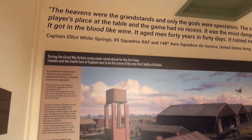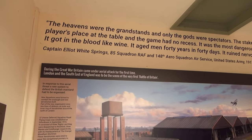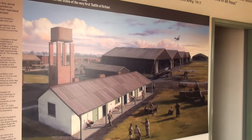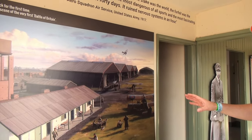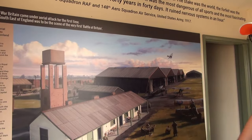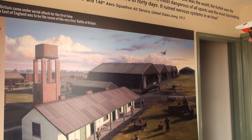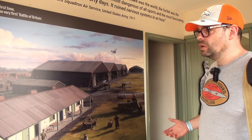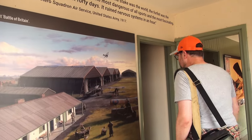But you see, we open up with an artist's impression of what the airfield looked like as well, with the big hangars back in the day. There's a surprising amount already still here. So when you come up and visit, you'll actually see the water tower and the admin box all in there as well. So the airfield is as it was over 100 years ago, which is quite something.